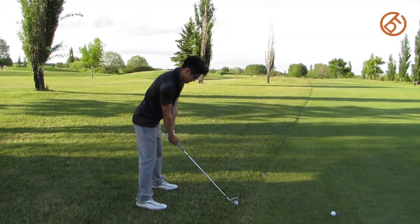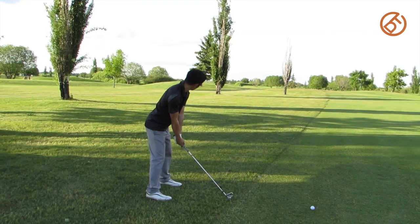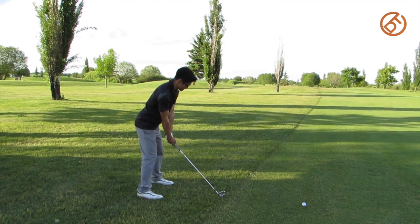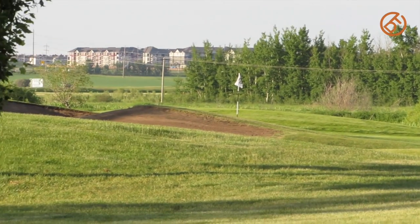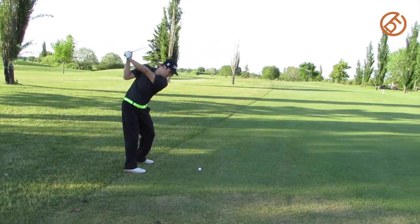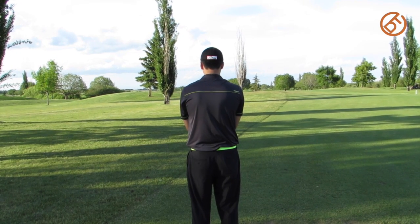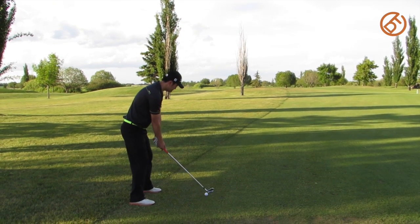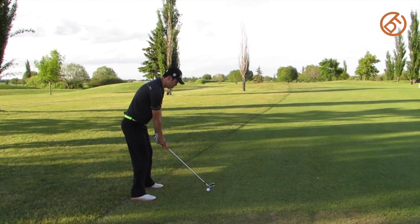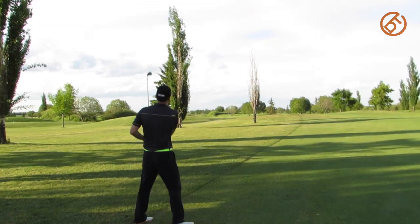Where? Back pin? Huh? Is that a back pin? Middle. Alright. What do you have? I have a 6. 6-iron. Okay. Oh, he flushed it right at it.